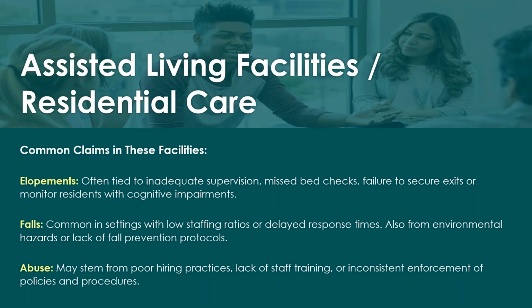Another claim example would be falls. So these are common in settings with low staffing ratios or delayed response times. So these also can stem from environmental hazards or lack of fall prevention protocols.